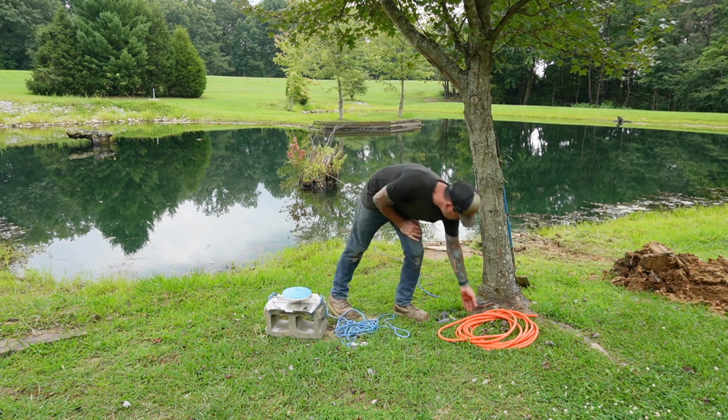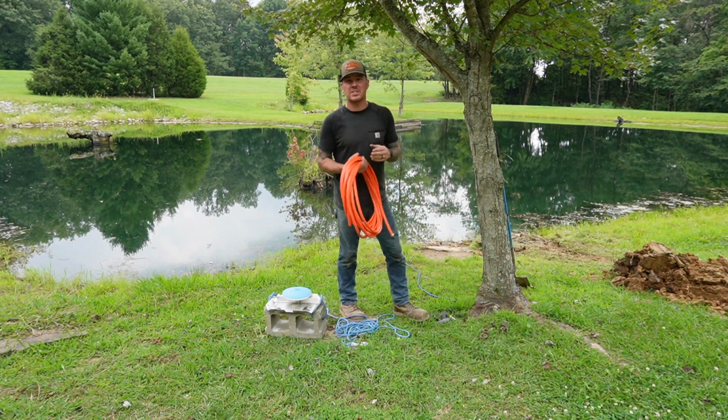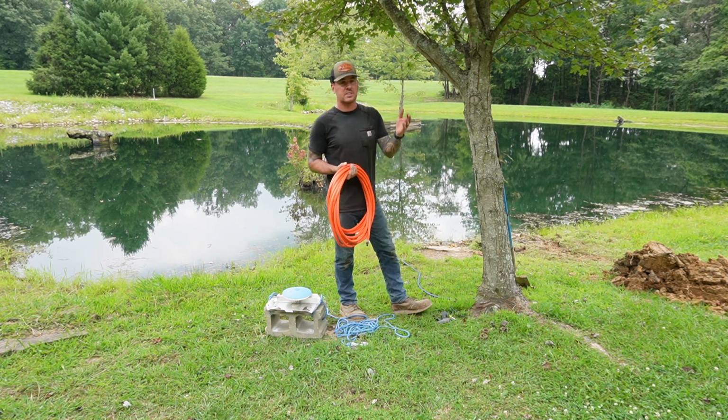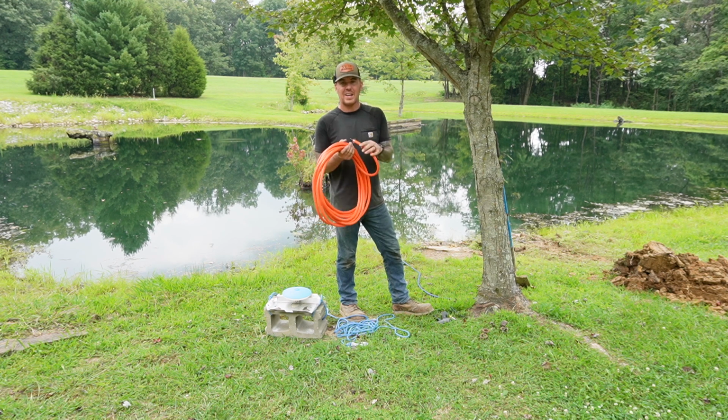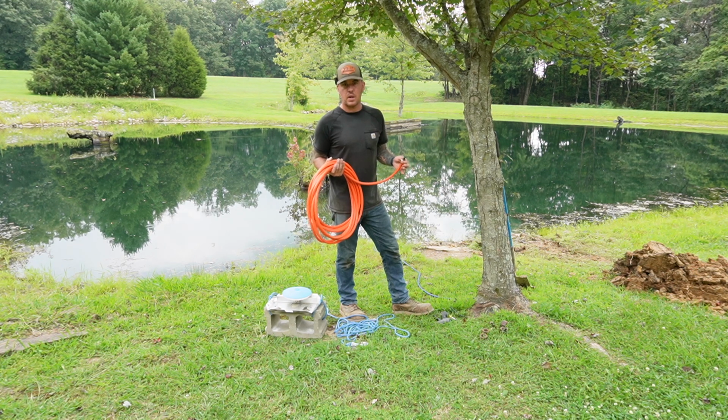Now, I did find some other air hose. All this is airline, but it's 3/8, just like the airline that they gave us in that Viver kit. And I have a coupling with some hose clamps that we're gonna go ahead and connect these together, and I'm gonna wrap it in tape. It's not what I wanted. I wanted it to be all one piece.